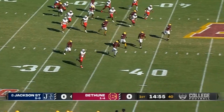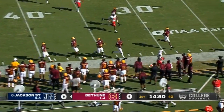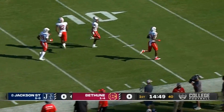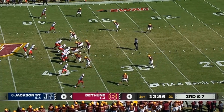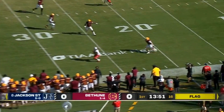Bolden kicks it to the outside. Bolden out to midfield, and he'll be pushed out of bounds in Bethune-Cookman territory around the 40-yard line. That'll be a 55-yard return for Bolden. Wilkerson, their leading rusher. Some movement up front. Free play here for Jackson State.